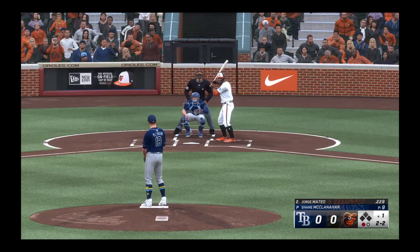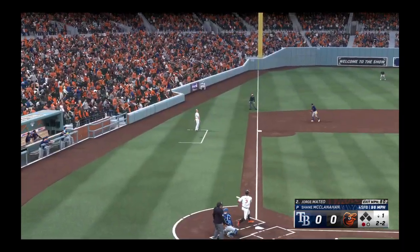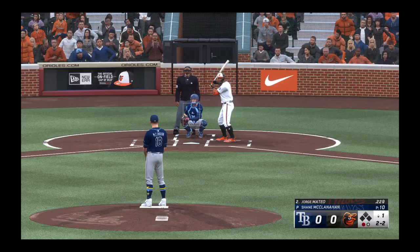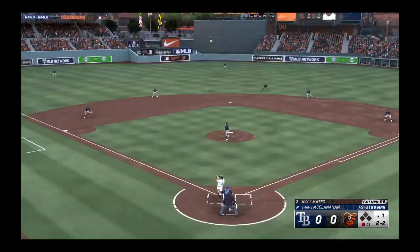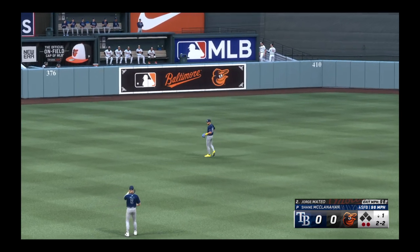Man, I am so relieved that they have this netting down the lines. Just ensures safety for the fans. Last thing as a player, you want to look up and see a fan get hit. One down, bases empty. Swing and a ball lined out towards center. Pulls it in on the run.